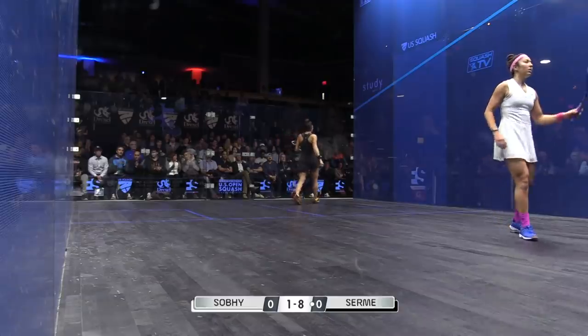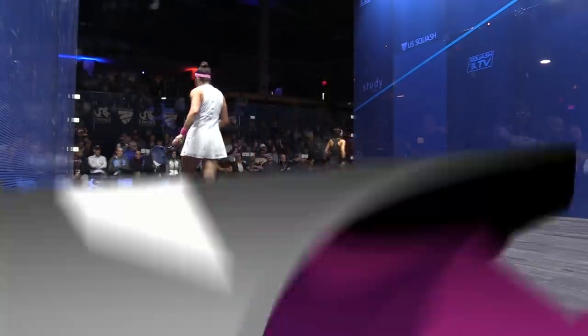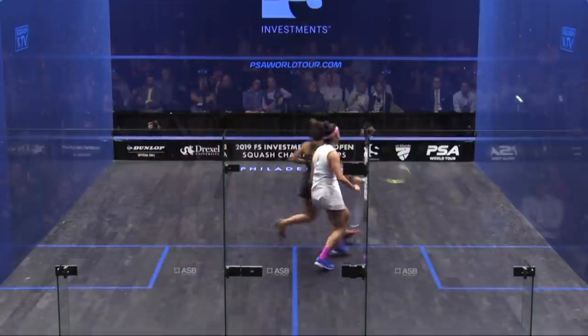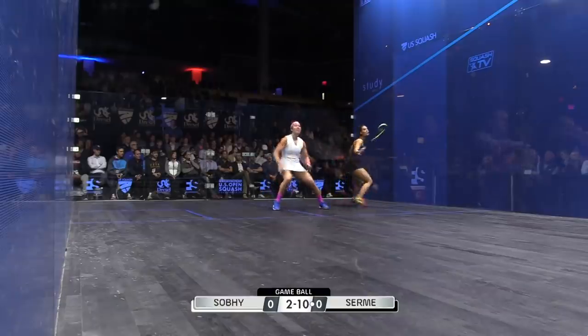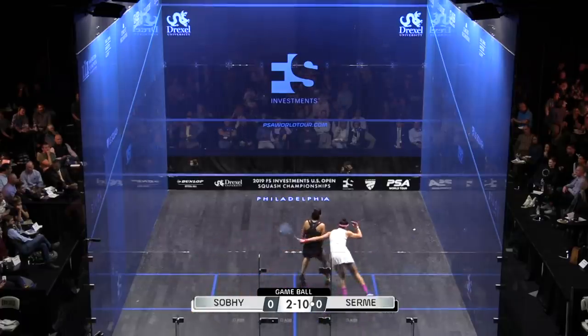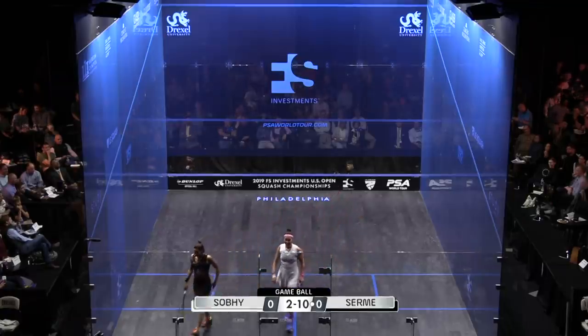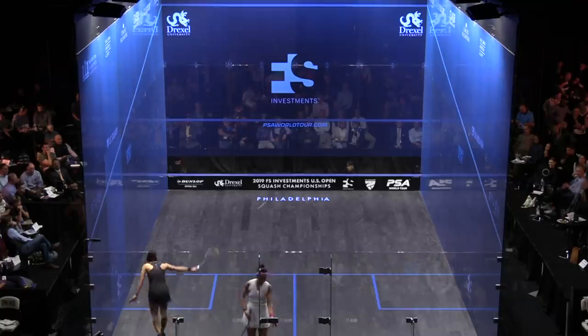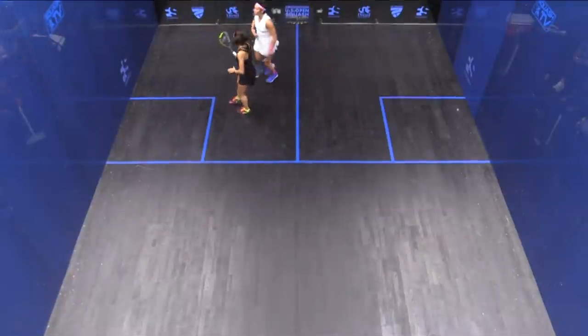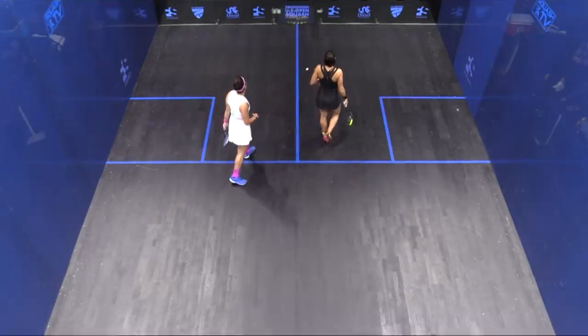Yeah, nice shot from Sobhy. Bit of joy in this game. And out, 2-8. Eight game balls for Serme. No let. 11-2. Well, the no let means Serme has made short work of that first game. Absolutely slotted everything into the front. Not missed a big leg.